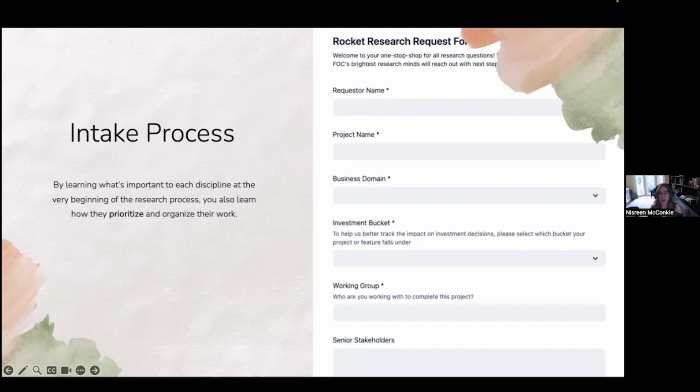For example, other than some of the core logistical information, our intake included things like: what do you want to learn? What do we already know? What decision will this research inform? And we had a lot of debate about whether those were the right questions. Are there too many questions? How do we balance the information we need for kickoff from being overly prescriptive? That conversation is very core to how you orchestrate the research process. And by learning from each other in this format and through the creation of this artifact, we were able to start that conversation where we could truly empathize with where each other was at.